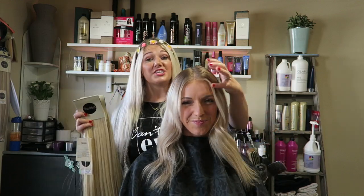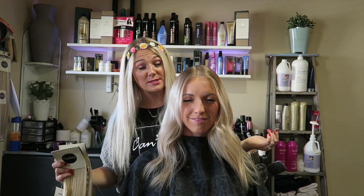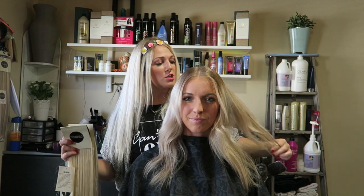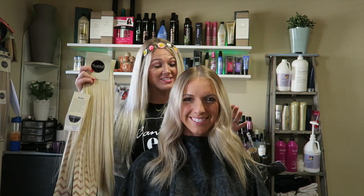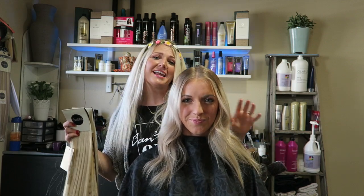So we are going to be touching up her hair with a little bit of some highlights going on. I will be using some foils on that so we can isolate and keep heat in. And we also are going to be just adding these extensions in. So this is going to be a fun, quick little tutorial for you guys. And I'm so excited to have Whitney in my chair.